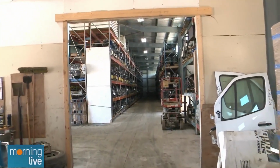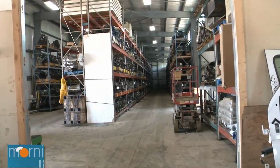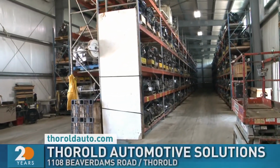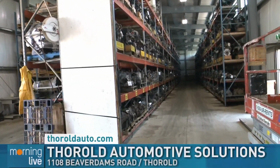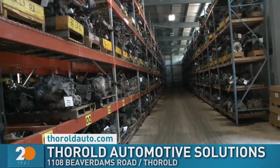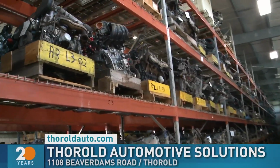So you can come and find an engine, and then you can install said engine. Install it, yeah. We can tell them how many kilometers were on the engine when we installed it. Wow, what about tires? Tires, yeah, we're a Goodyear affiliated dealer. We have new, and we also have a wide selection of used tires too for an alternative solution.